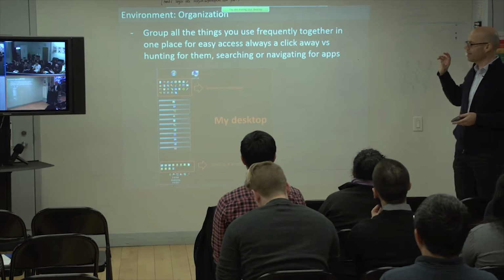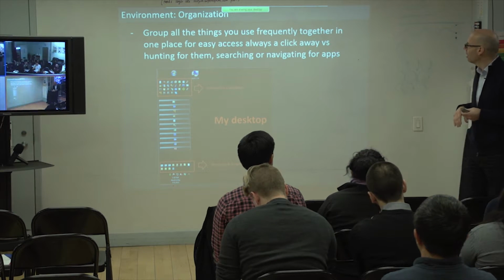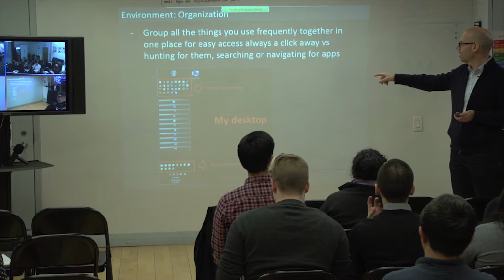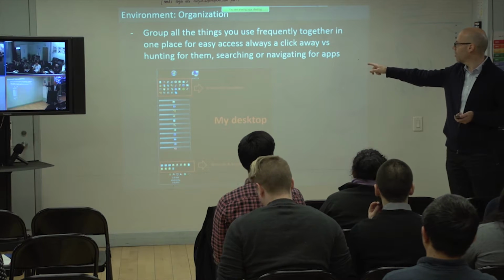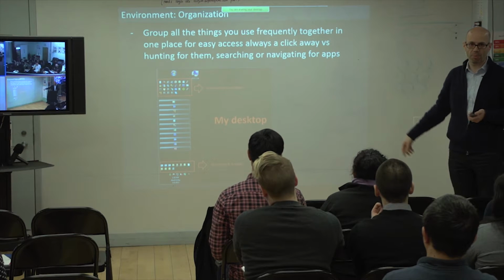Very simple too. Group the things you use often in one single place, so everything is one click away from what you need. For example, if you're in Windows, you can do it through the toolbar. It's an easy way. You create 2 toolbars. Example of my desktop: I have all the tools I use in one place at the top left. Those are all my frequently used apps. And then all my shortcuts to different paths or scripts are at the bottom in another place.